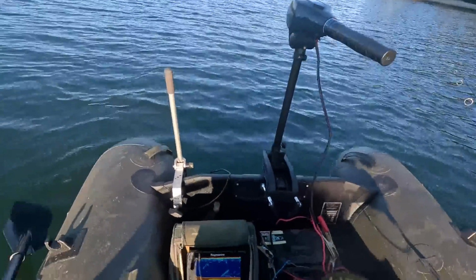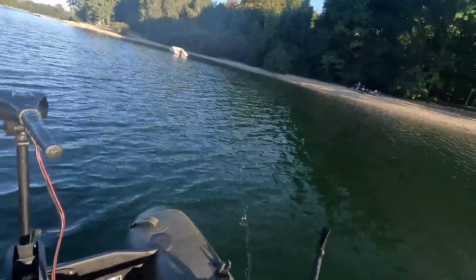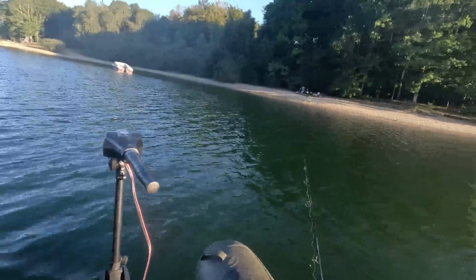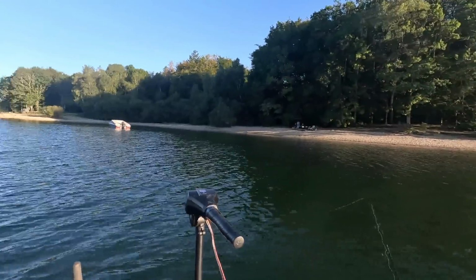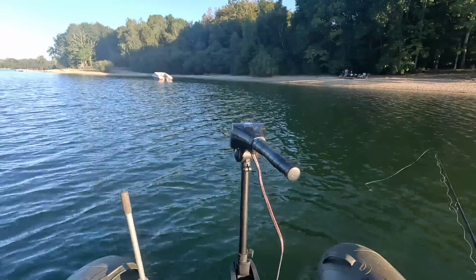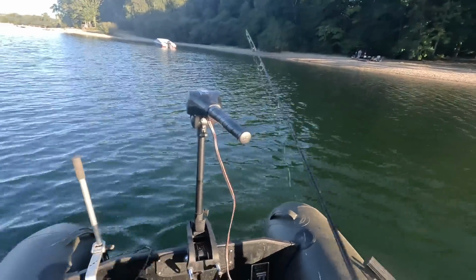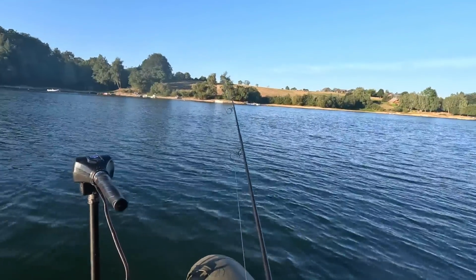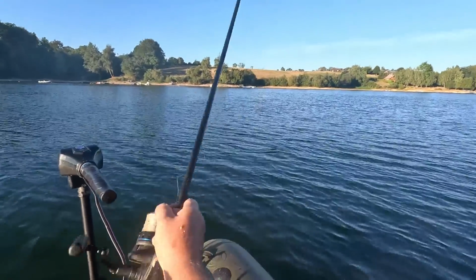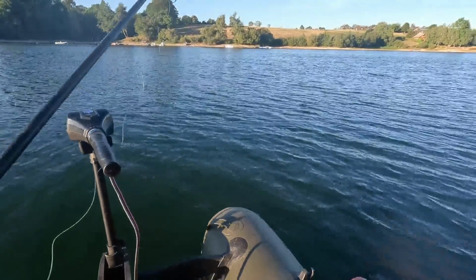It's all very sandy and silty, the bottom, all around here by the looks of it. Now, I'm not very far out here and that's 30 foot already, so it drops off very quick. Didn't think it would be dropping off that quick, to be honest. It feels all right, it feels pretty good there, so we'll give it a go.